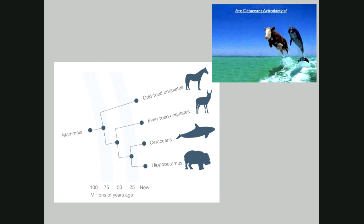What's interesting about artiodactyls is just recently there's been evidence to suggest that artiodactyls and cetaceans are relatively closely related. If you look at this chart here, it says that if we look at the even-toed ungulates, so those are the artiodactyls, about 50 million years ago, cetaceans and even-toed ungulates shared an ancestor, and that wasn't that long ago. That was after the dinosaurs. Interesting enough, too, if you look, the cetaceans are closely related to hippopotamus, too.